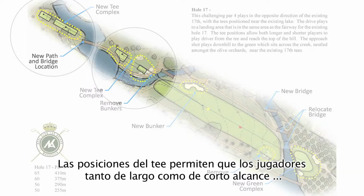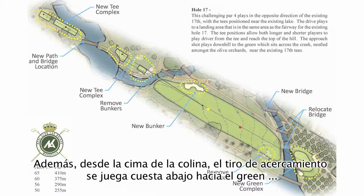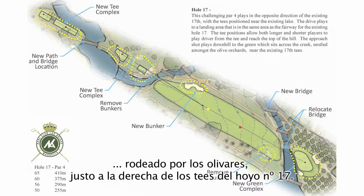The tee positions allow for both longer and shorter players to reach the top of the hill from the tee. Then from the top of the hill, the approach shot plays down to a green which sits across the creek, nestled among the olive orchards, just right of the existing 17 tees.